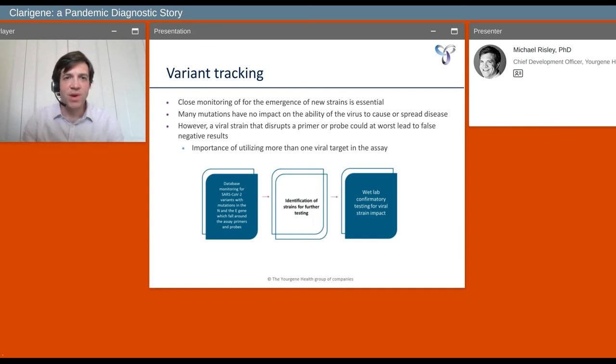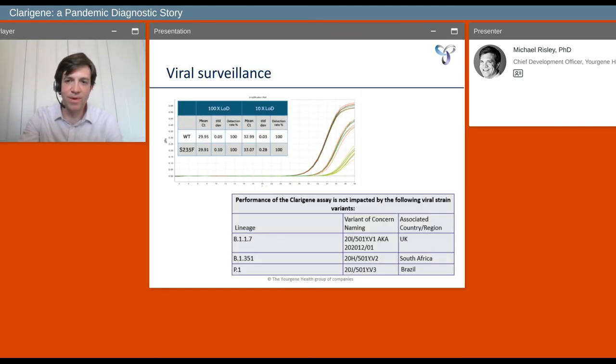The method of determining which strains and mutations cause risk is to monitor databases such as NCBI to determine the location of mutations detected in the viral strains. From there, any mutations found to be located within Clarigene primer or probe locations will be tested in the laboratory. A fast and simple test is performed whereby DNA template containing the mutation or mutations will be tested alongside a wild type template sequence and the CT values compared.